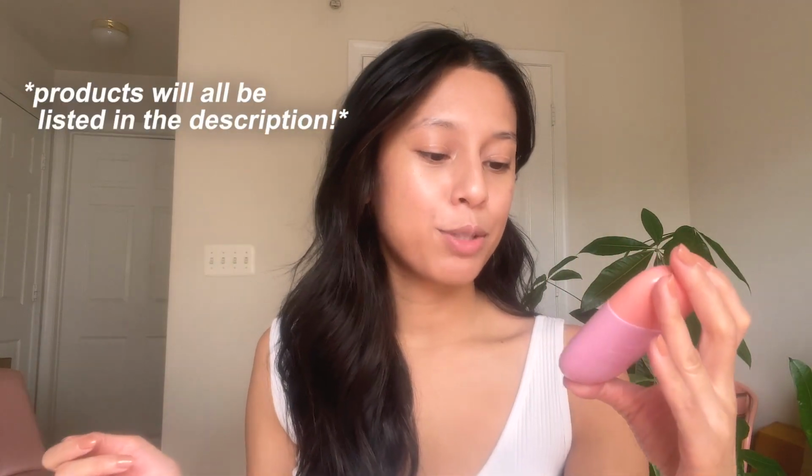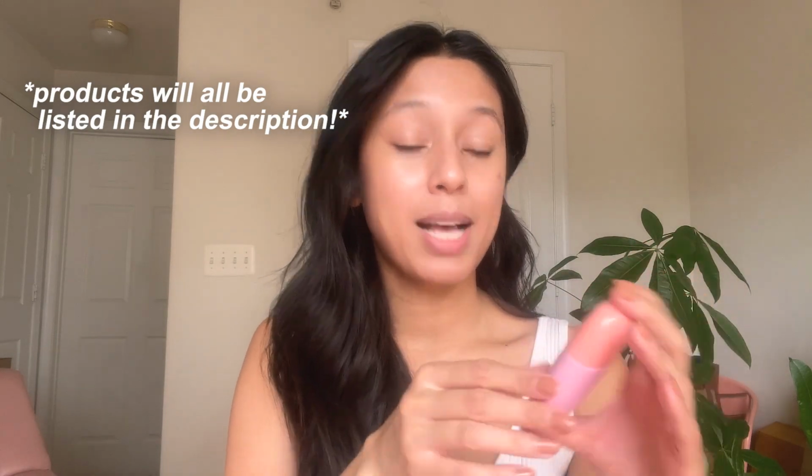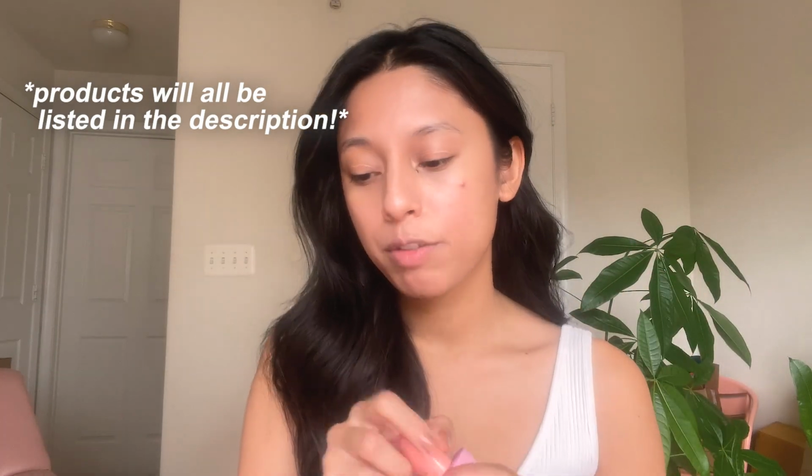I'm gonna use this Kosas, what is this called? The Dreambeam Comfy Smooth Sunscreen Broad Spectrum SPF 40. I already have some of this on my face. I'm gonna put a little bit more. It's probably time for me to top up anyway. On days like this, when I'm gonna be inside all day, I don't always reapply my sunscreen every 2 hours, but when I am outside, I always do.